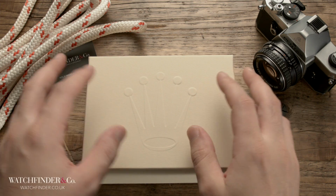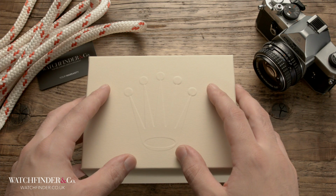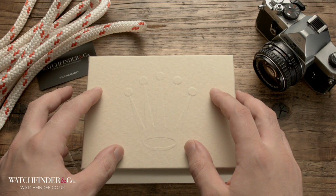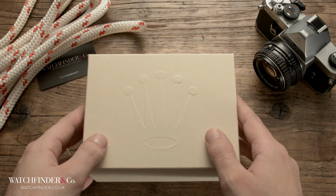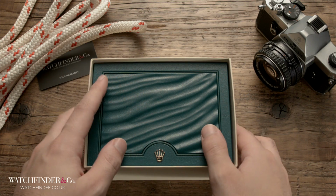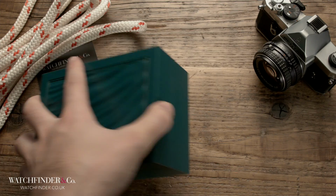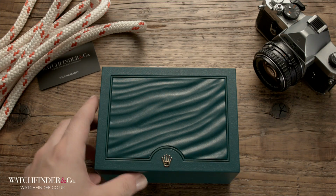Rolex are well known for building hype. In 2015, they released a rubber strap and people got hugely excited for it. This year, in 2016, is the release of the 116500LN Daytona in stainless steel with the ceramic bezel. If people were excited by the rubber strap, they're going to go absolutely crazy for this.